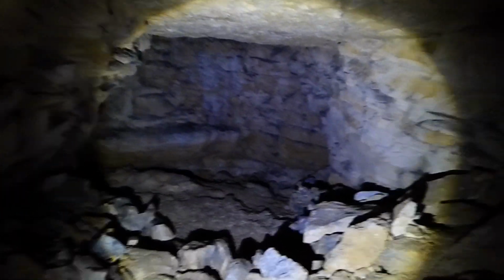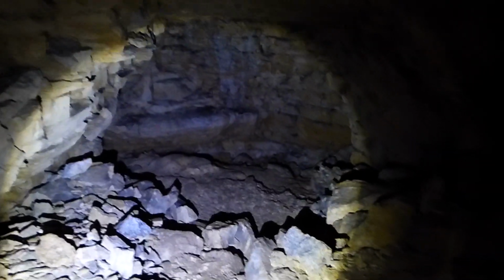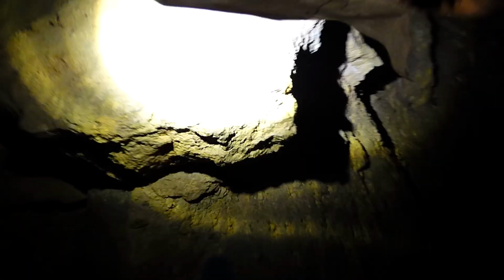Plus, the deeper you go, there's less features. And when there's not many features, you can't orientate yourself, because all the tunnels look identical when you get to a certain depth. The first bit's interesting. But when you get deeper, there's less features in the tunnels, meaning it's more likely that you'll get lost. And this is where it gets dangerous, because you have to do it correctly to not be dangerous.